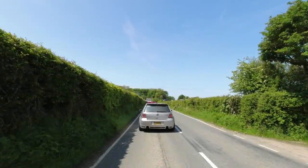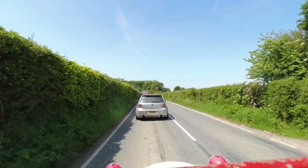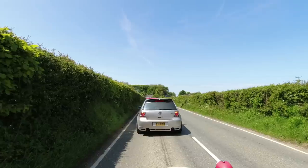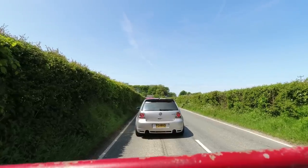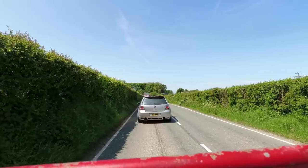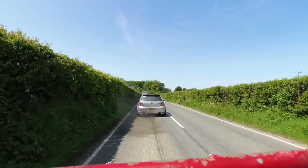Keep our distance, shall we? This is going to be an interesting moment. This is getting everybody through Synodin. Yeah, one of the nastiest junctions in the county. Very, very nasty. Yes, that'll be a five cylinder.